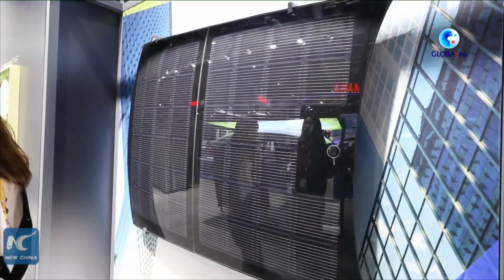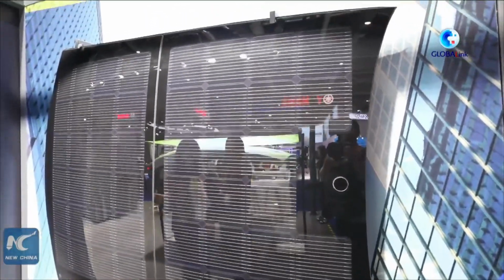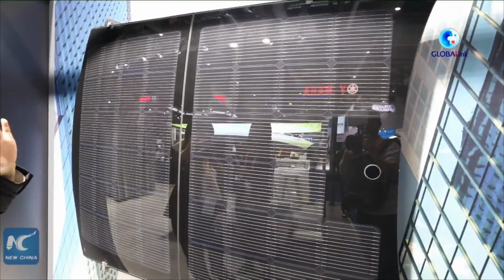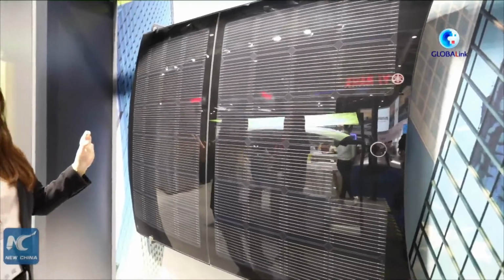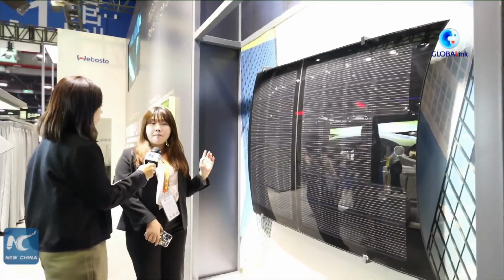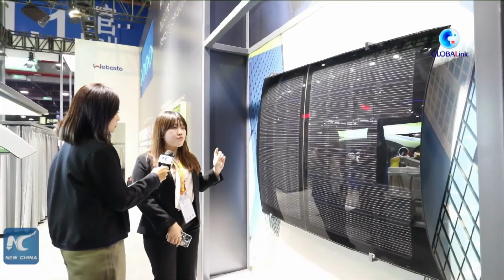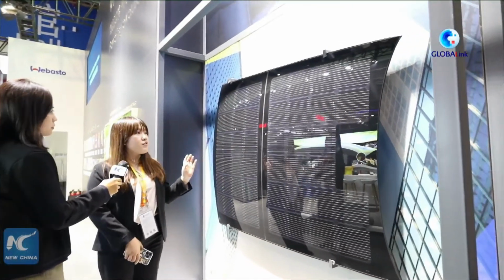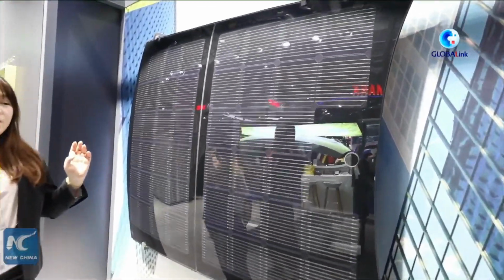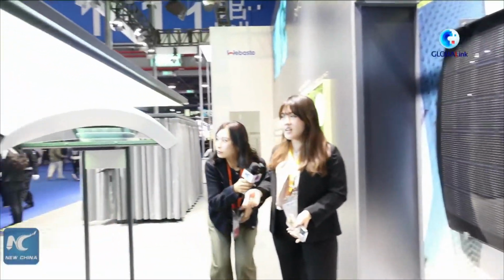Okay, so just in front of us is a roof, but it's not a traditional one, right? Yeah, no, it's not a traditional one. It's a solar roof. This solar roof can transfer the solar power into electricity power, and the electricity power can be stored in the battery to provide the range and to provide electricity to the appliances such as the ventilation mechanism, the switchable glazing.